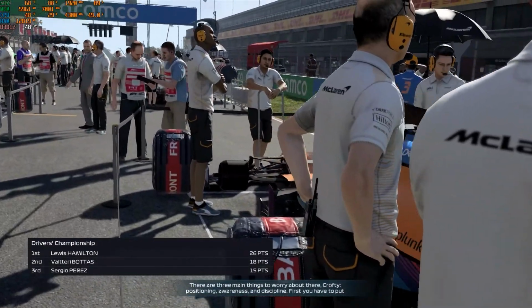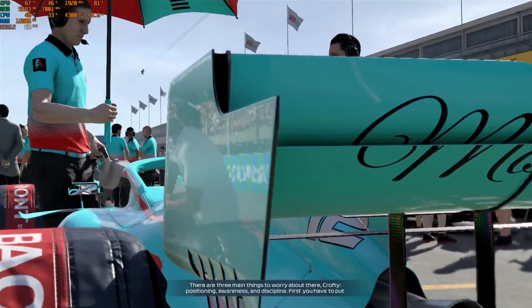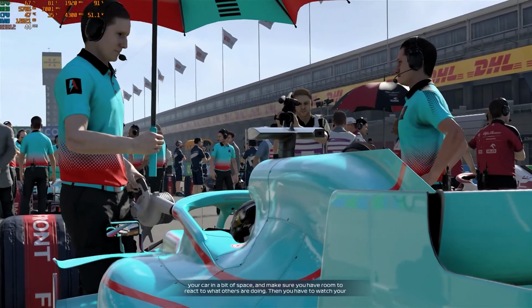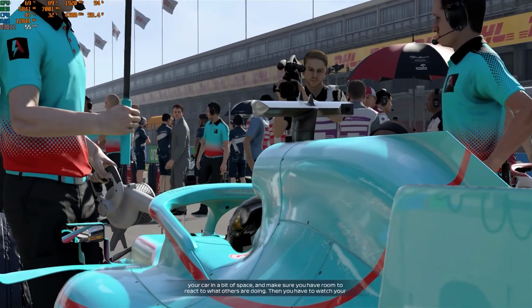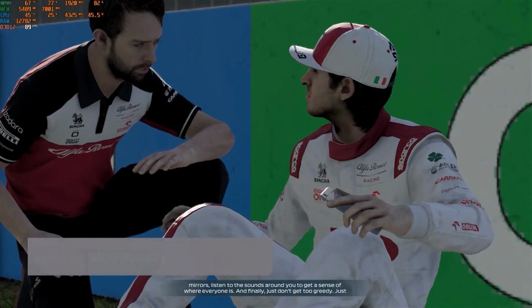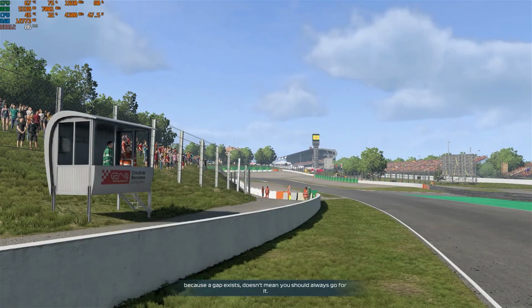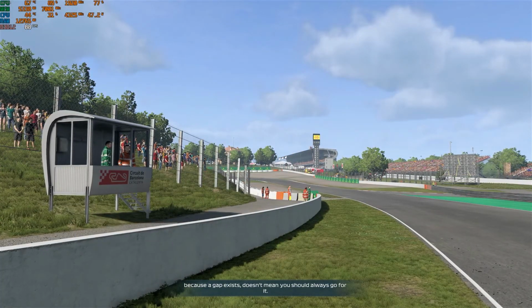There are three main things to worry about there, Crofty. Positioning, awareness, and discipline. First, you have to put your car in a bit of space and make sure you have room to react to what the others are doing. Then you have to watch your mirrors and listen to the sounds around you to get a sense of where everyone is. And finally, just don't get too greedy. Just because a gap exists doesn't always mean you should go for it.